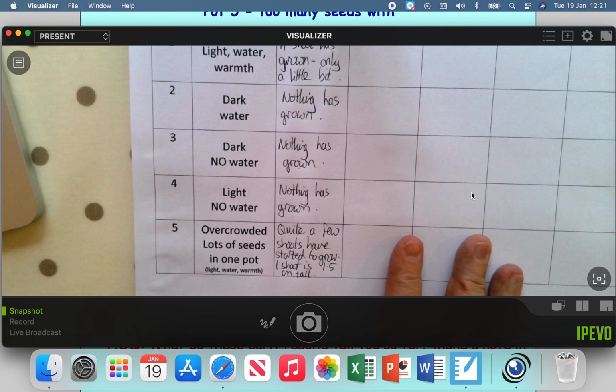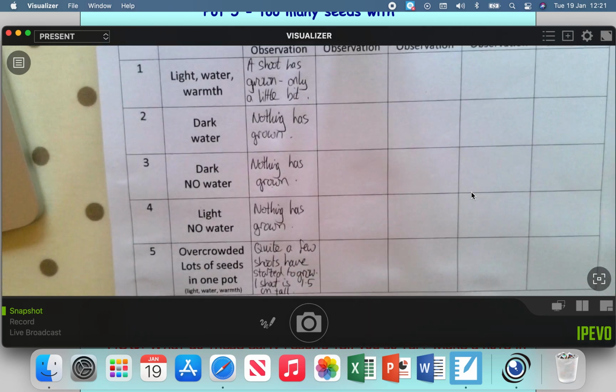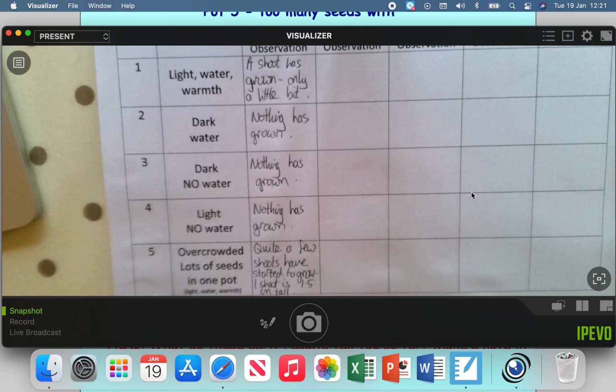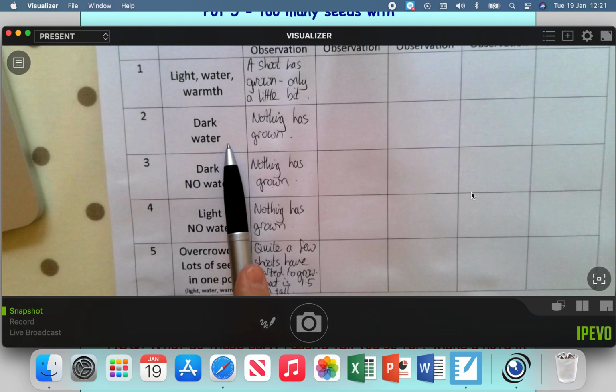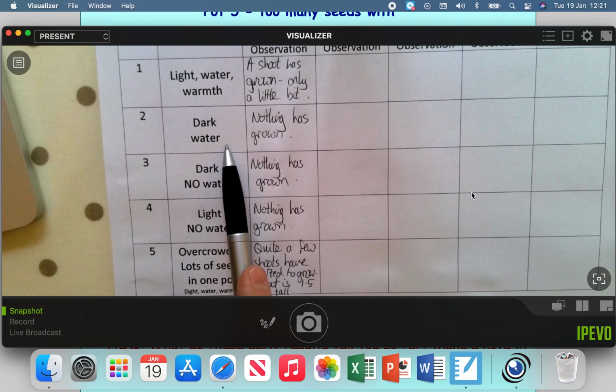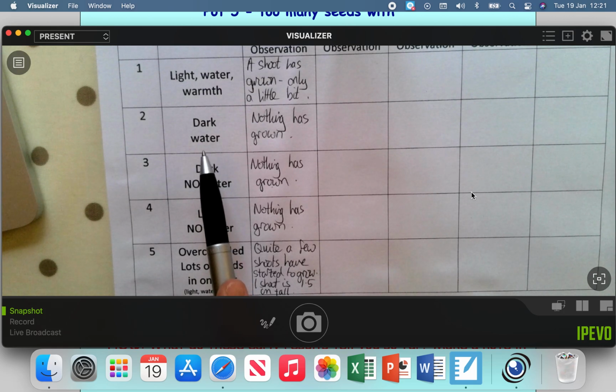It will be interesting to see what happens for week 2. Okay, do we think there's going to be any change? All right, have a little think. Maybe in your science book, write a couple of predictions. What do you think is going to happen to plant 2? Do you think, even though it's in the dark, it is getting water? Do you reckon maybe that might start to grow? Might it start to manage to put out a shoot and for us to see a bit of growth? Okay, so there you go. That's for you to copy and for you to make a note of. You don't have to write exactly the way I have, but it's just a modelled example.